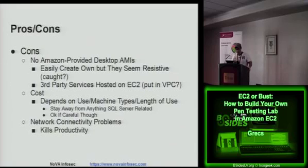Cost could be a pro or a con because it depends on how much you use it and the different machine types. As an example, I was just doing Windows servers, and they seemed pretty cheap. Then I ran one that had SQL Server built in, and it was like 3 times the cost. So it depends on the machine type and also the length of use. But for my purposes, where I was going to do some periodic testing, as long as you start them up, use them, and shut them down, it's really not that expensive.